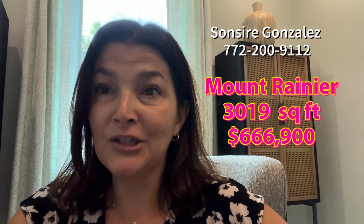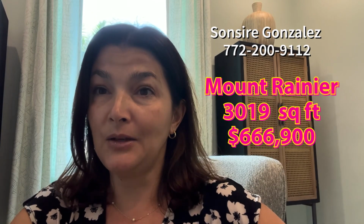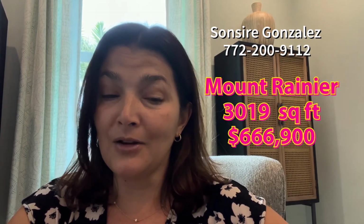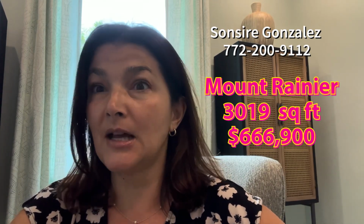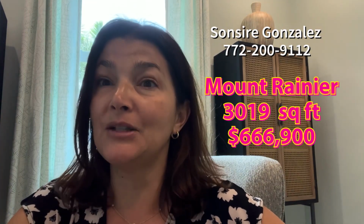They have a Mount Rainier, which is 3,019 square feet. That's a huge house. I mean, it's as big as the Rowan used to be in Emory and Manderley. The price for the Mount Rainier is all in $666,000. That's a weird price, I have to say, but nevertheless, it's the price of everything, including design, and it's a really big house. Then there is the Gateway.